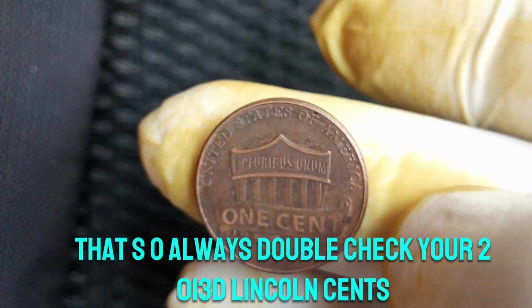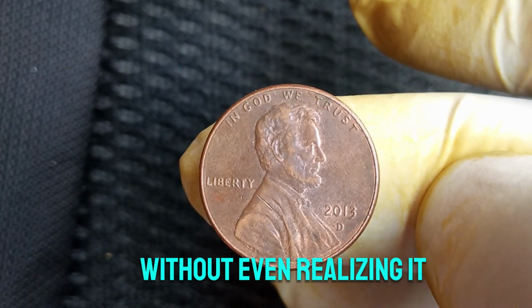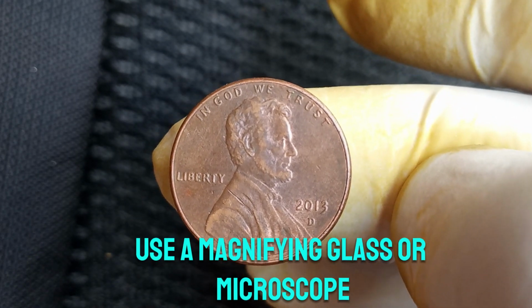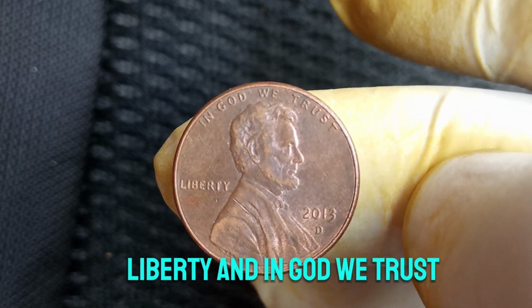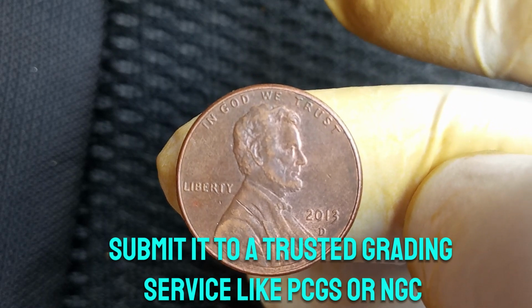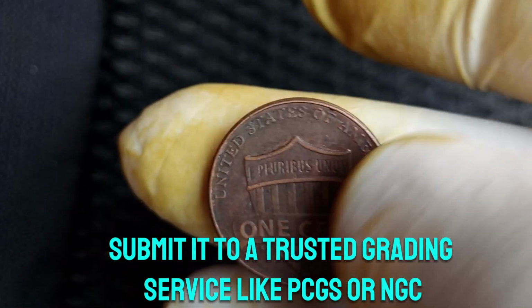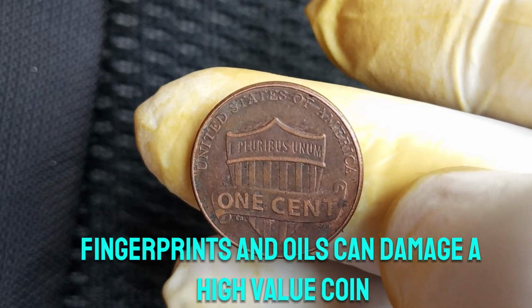So, always double-check your 2013 D Lincoln cents. You might be sitting on a jackpot without even realizing it. Use a magnifying glass or microscope. Look for doubling in the date, Liberty, and In God We Trust. If you think you have something special, submit it to a trusted grading service like PCGS or NGC. Use gloves when handling. Fingerprints and oils can damage a high-value coin.